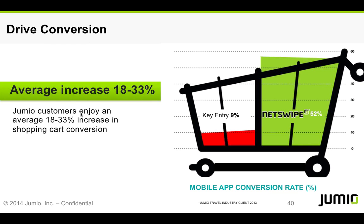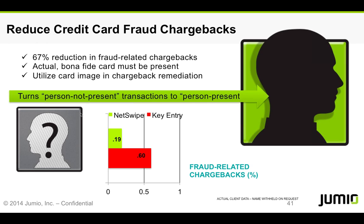In fact, on average our clients enjoy a 25% increase in transaction completion, or to put it another way, a 25% decrease in abandonment. When we went live with one of our clients last year, a big travel site, the completion rate on transactions went from 9% using the old-fashioned key entry method to 52% using the card scanning method. So that's a really big uplift in completion rates. And does it solve the problem that we set out to tackle? Yes, NetSwipe will reduce chargeback rates by 67%. That's quite a good rate of reduction just for one particular fraud tool.